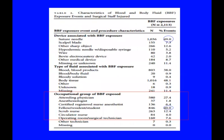What was also of interest in this is, as you can imagine, most of the sharps injuries, almost half, were related to suture needles, and close to half of these were related to a fellow resident or a student having a sharps injury. That was 40%. That can be a variety of things. It can be that they're not as facile with doing this type of work. They're not as familiar with the instruments, and so they're at somewhat higher risk.